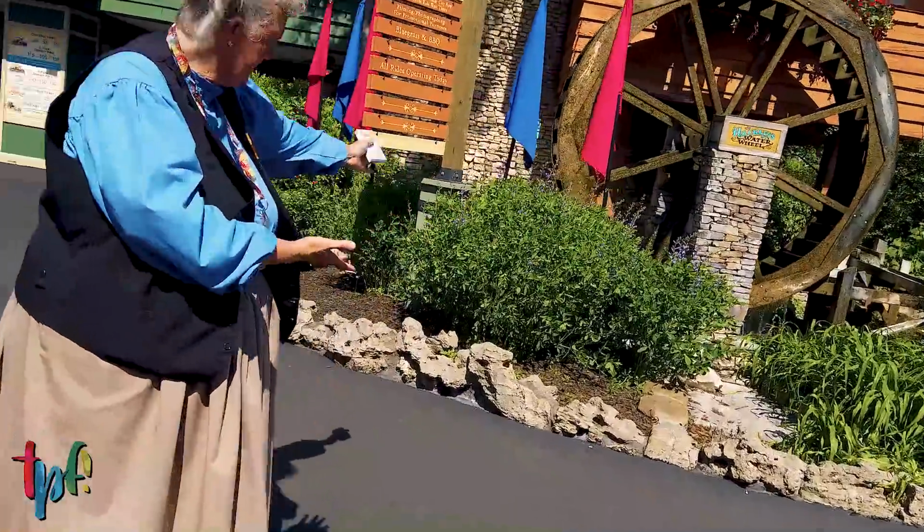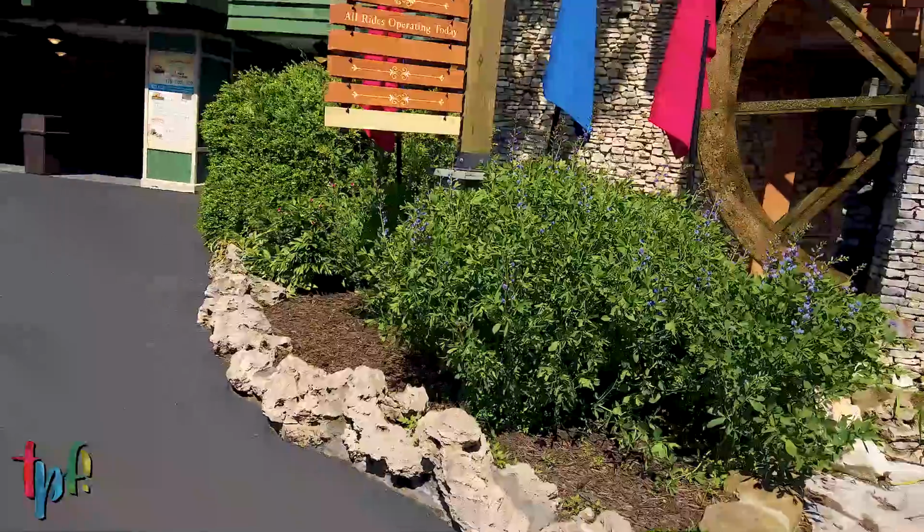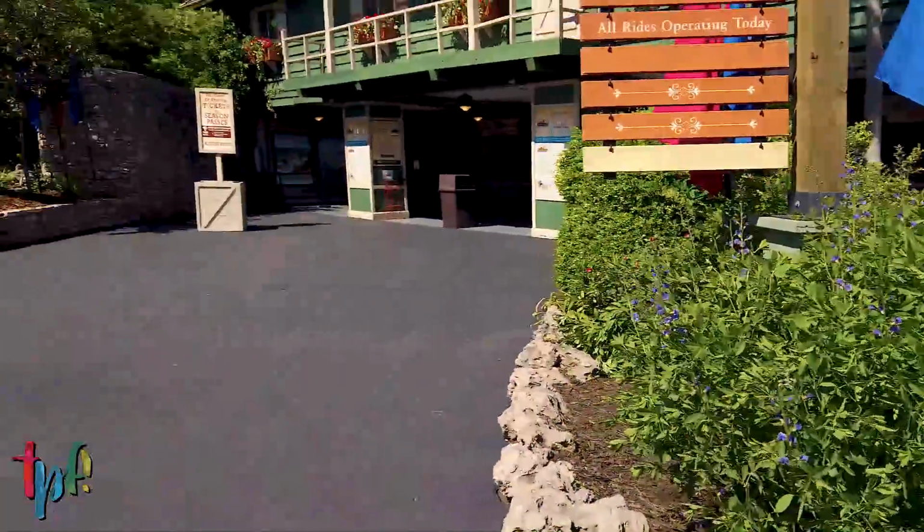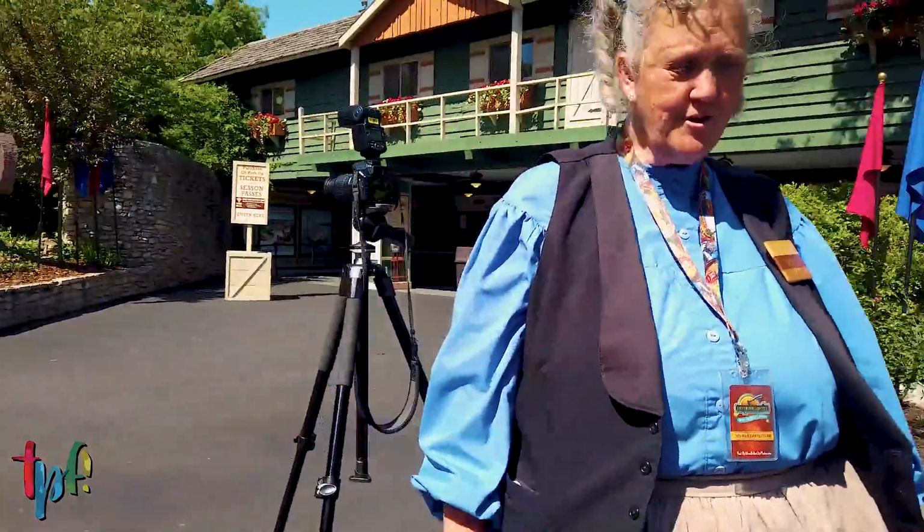Is it blooming? Is that time of year? Yeah, that's the one that keeps coming back every year. Ain't it pretty? Very nice. Yeah. Have a great day. You too. Thank you. Okay.